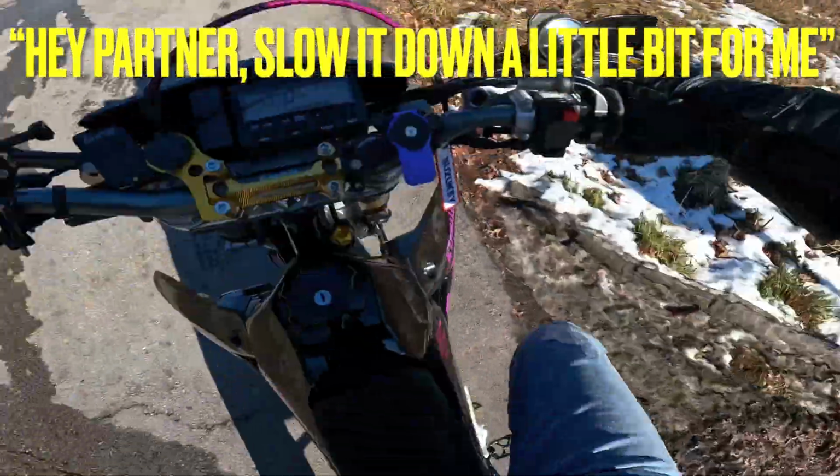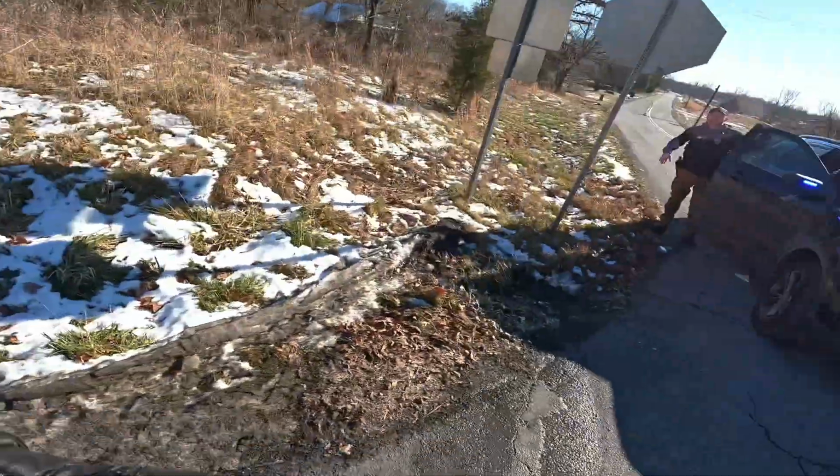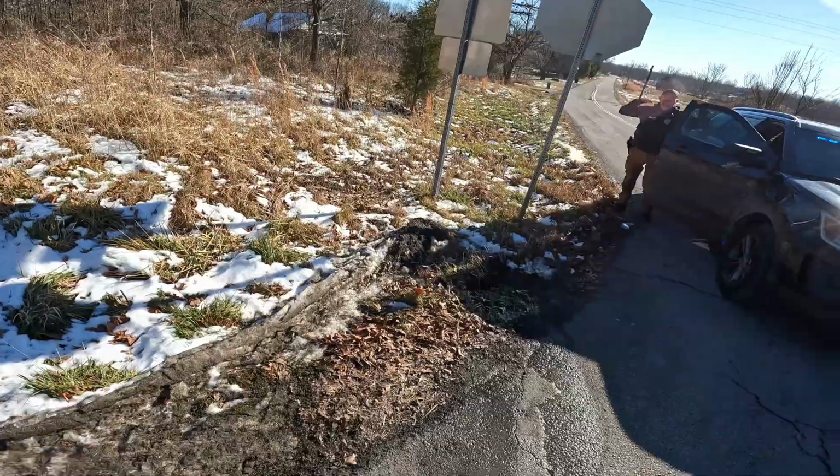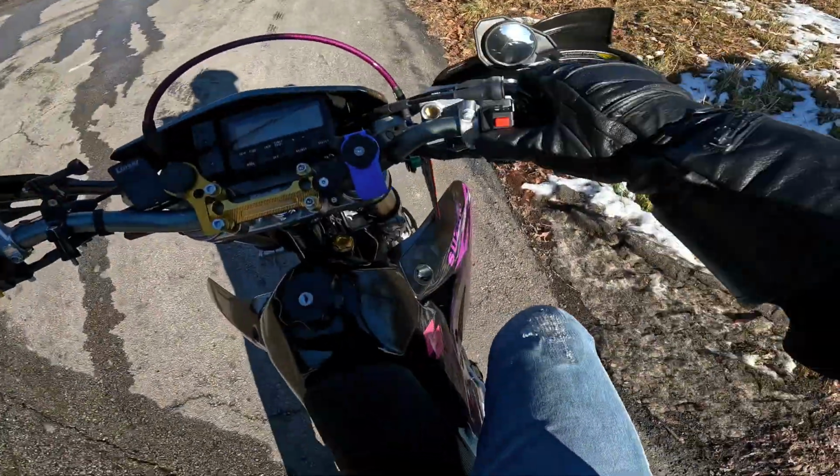Well, we got pulled over. Hang on a second here. Let me shut this thing off. Yes, sir. Yes, sir. Speed limit, you're doing about 60 down through there. Okay. Not a problem. Thank you, sir.